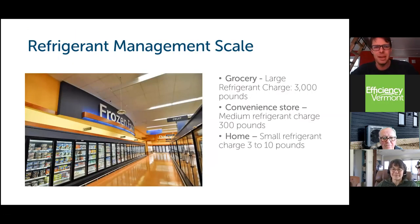So just on the refrigerant management scale and how Efficiency Vermont plays, we work with a lot of different customers on refrigerant sizes. So we've got our grocery stores, and an average charge for a grocery store may be around 3,000 pounds. And we're working with them to make sure that those refrigerants stay in the pipe and shift to naturals whenever possible. But there's really only about 100 grocery stores that have this kind of charge size in our state. We work with convenience stores, which may have a refrigerant charge of around 300 pounds if they're heated and cooled with VRF as well. And we've got about 1,000 of those in the state.